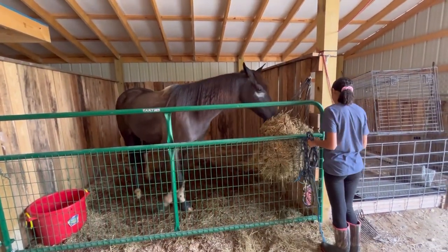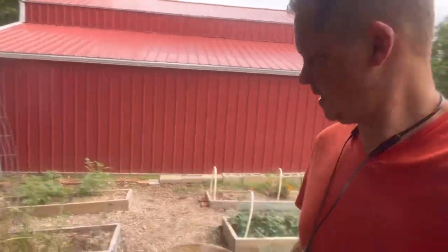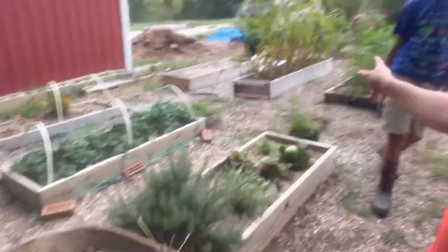Okay, all right. So, back to the compost. This is our poop that's going to feed our garden next season. This is Ethan. Hey, bud.